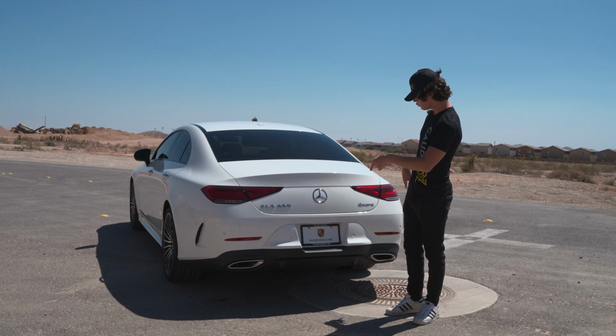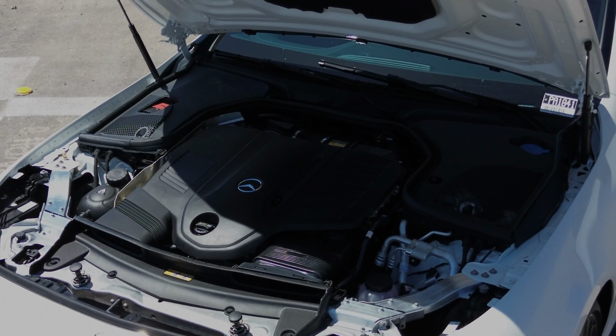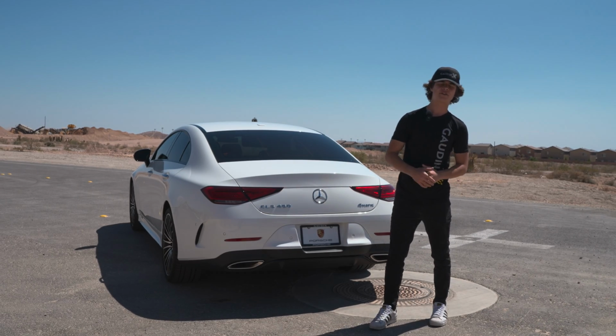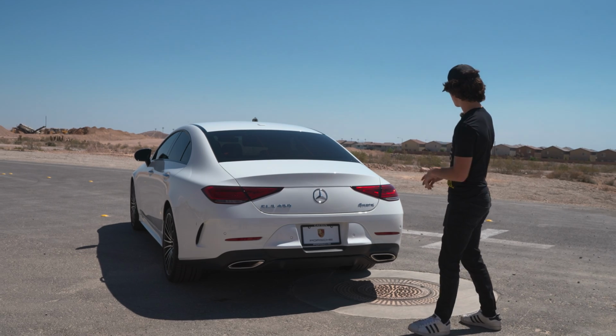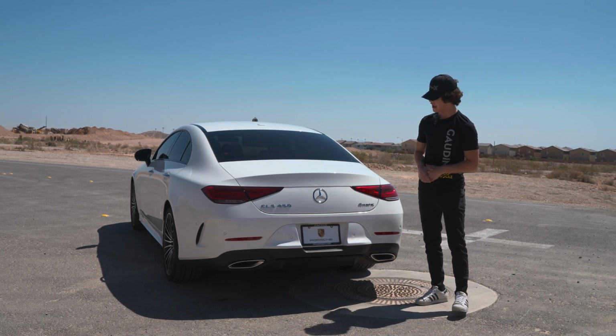You also have these dual exhaust pipes down here that lead back to a 3-liter turbocharged inline 6 with an electric motor. And yeah, the overall design of the outside of the CLS 450 is pretty nice. I think Mercedes has done a really good job of making this coupe-style sedan look pretty good.